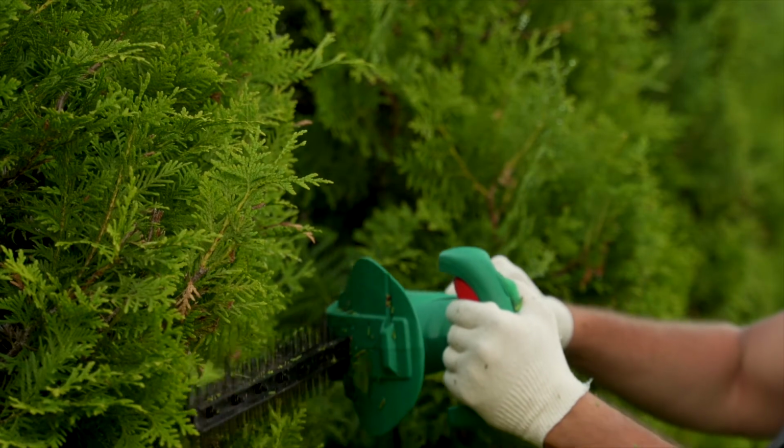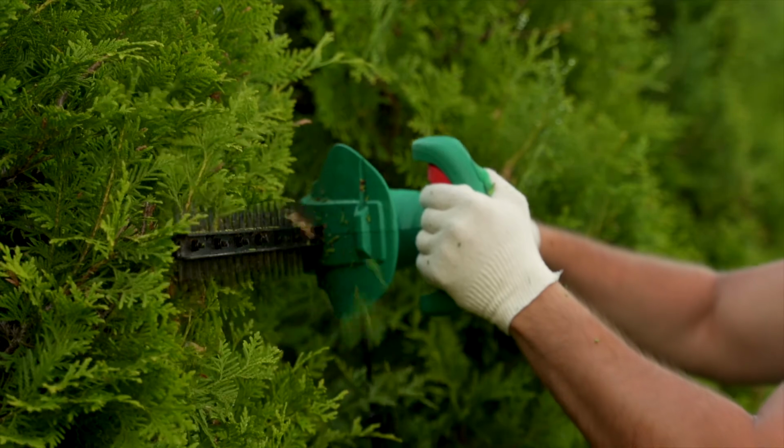Some things you may think about, some things you may not, such as which trees and shrubs should be trimmed in the fall. There are many different varieties that should be trimmed in the fall versus the spring. It'll get you that great curb appeal in the springtime and in the summer weather.